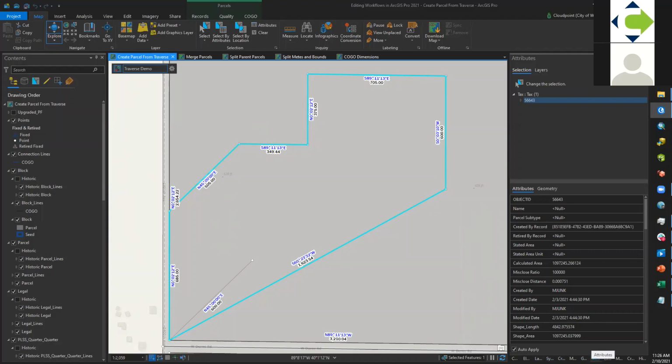There is an option. It's importing it. It's labeled an ArcMap traverse file is how it's labeled. So I will get back to you with that information.